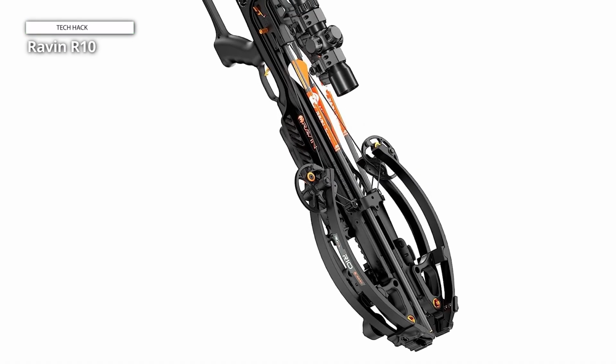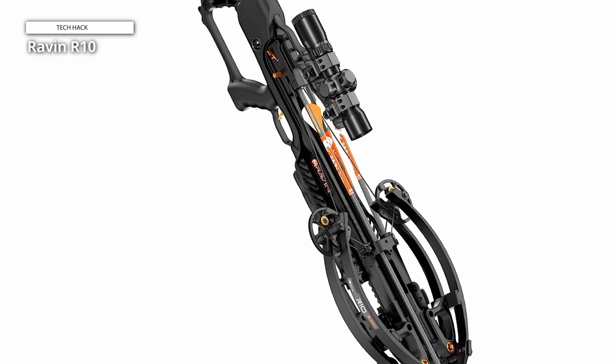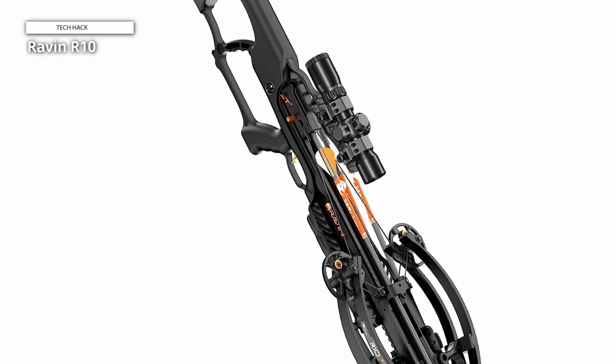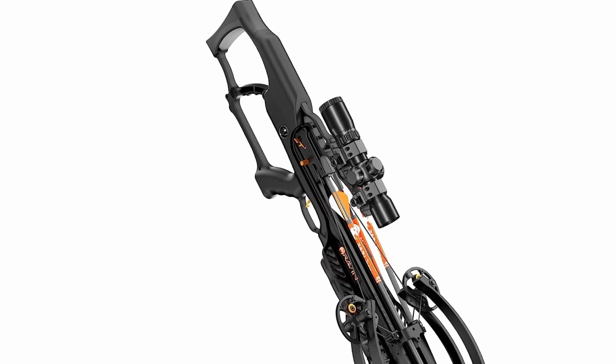Ravin R10. First, we have the Ravin R10 Crossbow Package with HeliCoil Technology. This is a game-changing crossbow that offers a sleek, modern design with a black tactical look and narrow axle-to-axle width. The build quality is top-notch, using premium materials and feeling solid and well-crafted.